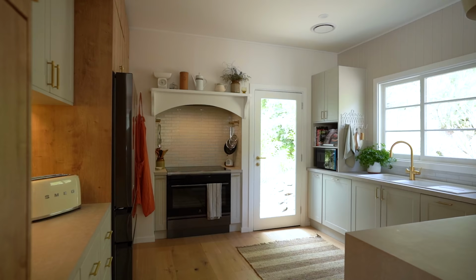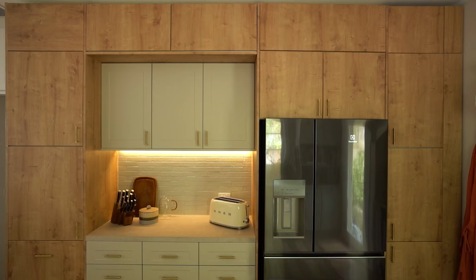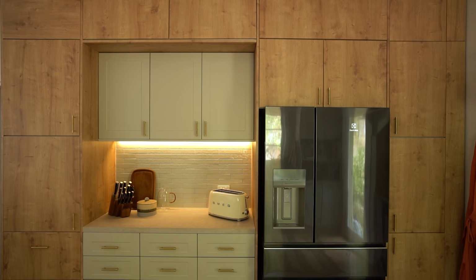Obsessed with this kitchen. It is such a good transformation, like very satisfying. We've actually got full depth cupboards now. We did open it up a lot. The caboodle cabinetry worked so incredibly well.